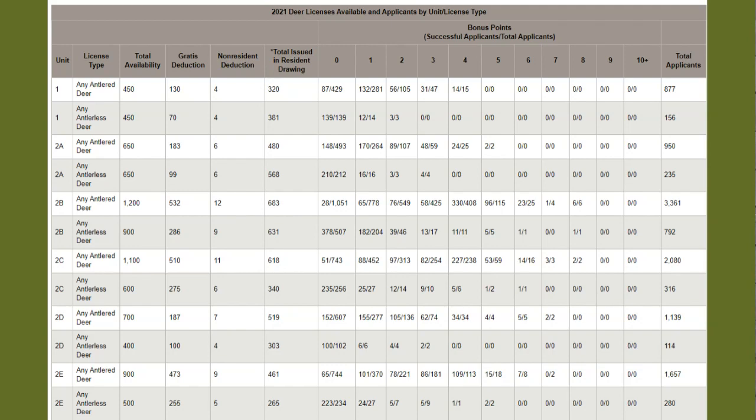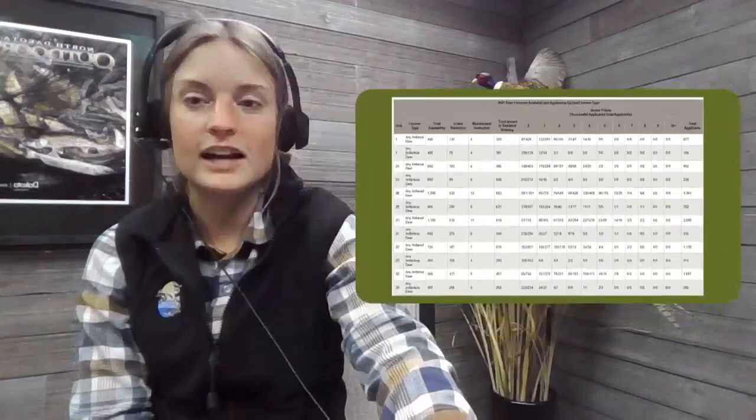For example, if you scroll down to 2D, any antlerless deer, we allocated 400 tags, and after gratis deductions and non resident deductions, there were 303 tags left. If we scroll to the far right, we can see 114 people listed this as their first unit, first choice tag type, meaning that just under 200 were not listed as that. So if you put this as a second choice, you may have the ability to draw it as a second choice and then still receive a bonus point by not receiving your first choice that you could carry into next year's lottery. Again, these are always available at gf.nd.gov.